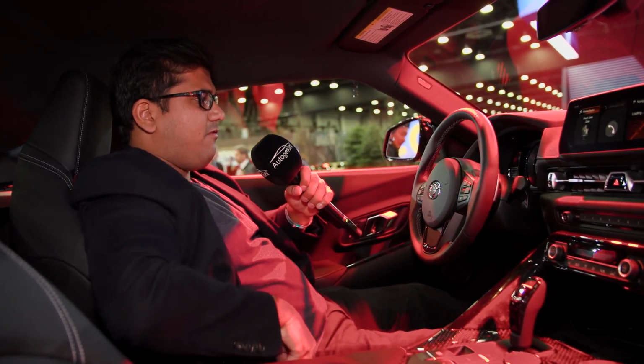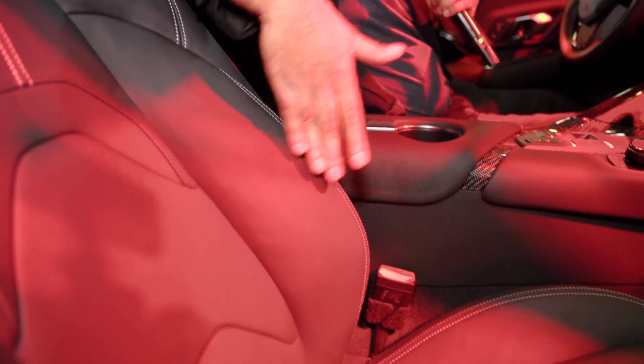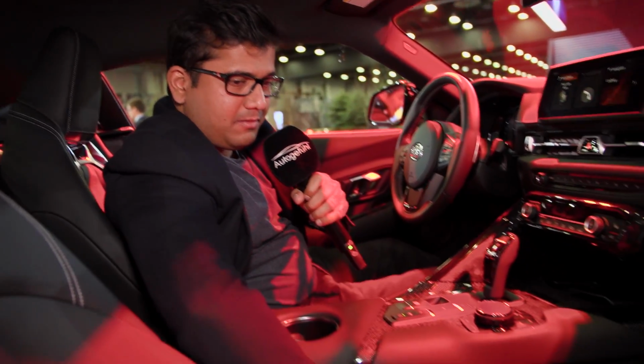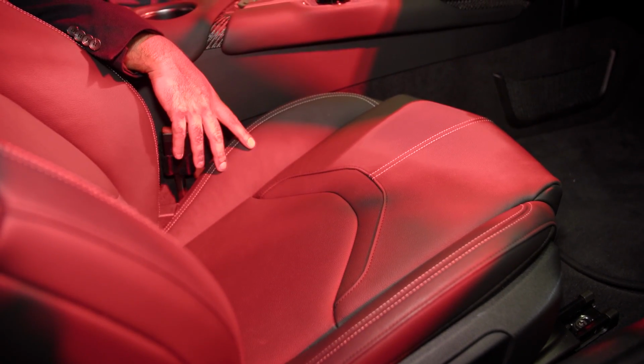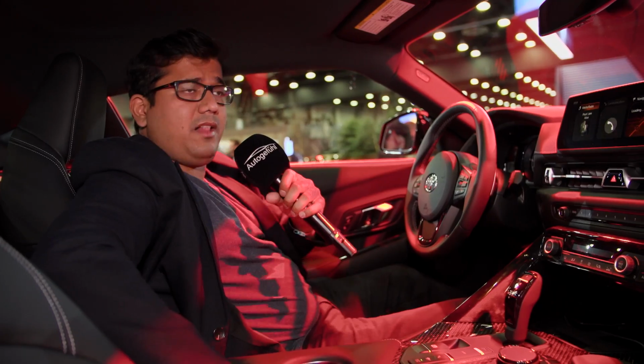Sports seats are very snug. Side bolstering, at least in this variant, isn't that much. As you can see, it's there, but it's not incredibly protruding outwards. Neither is the base bolstering on the sides here. They're not that huge, so it is more comfortable. We'll have to see what kind of options are available later on, and if this is really insufficient for our track use or if it actually works quite well.